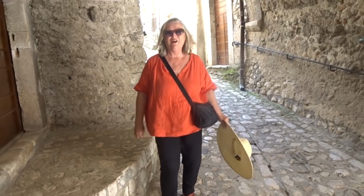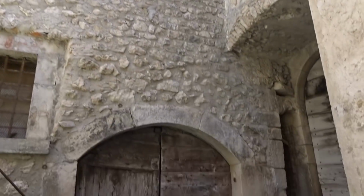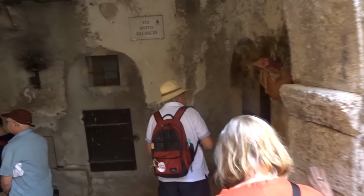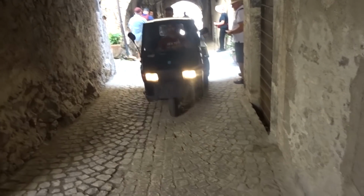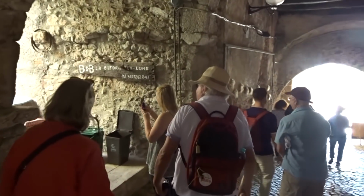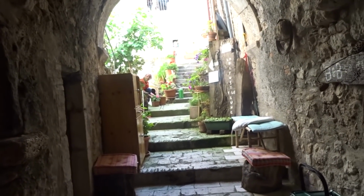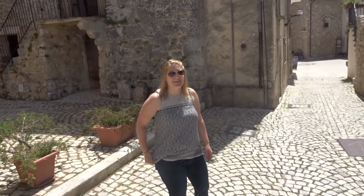Hello, Jill. So peaceful and ancient. This is called the street under the arch. So cute. Hello. What's in there, Liz? Oh, that's cute. Buongiorno. Fascinating. It's amazing how well preserved everything is.